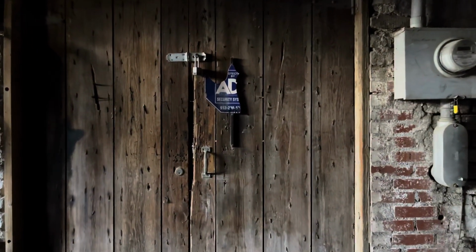You can see this door looks as old as these streets. Whatever was in there is abandoned. I can kind of see through the cracks. It's locked up, but you can see.